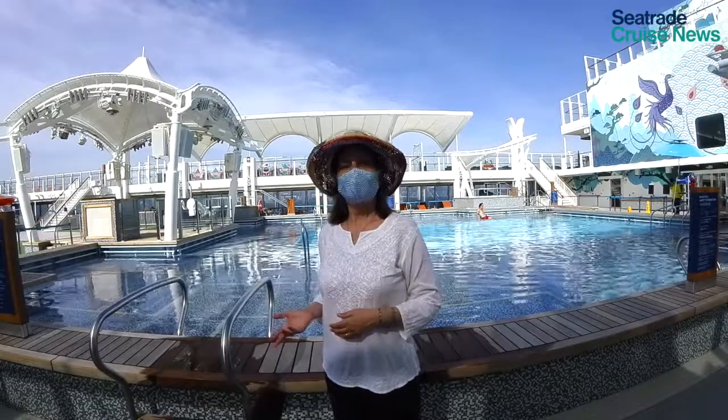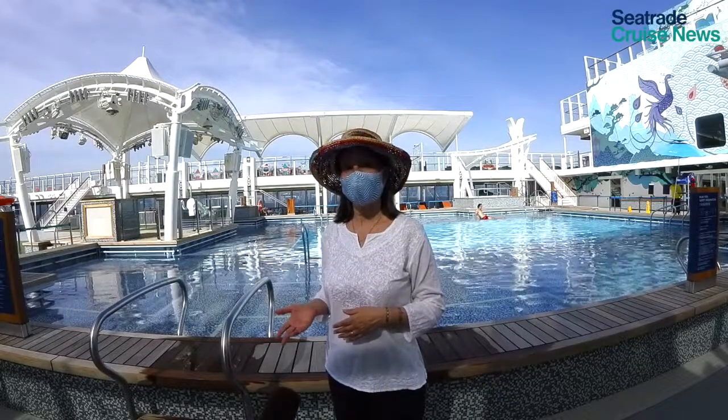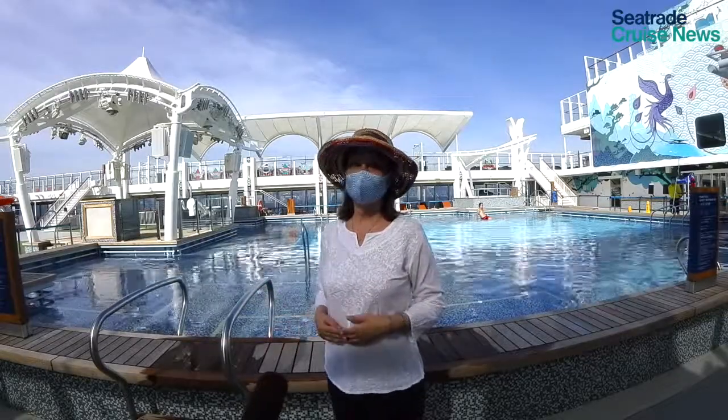I'm at the pool deck where you can see another change. Ships are booked at only 50% of capacity, which means there's a lot of extra space and you never feel crowded and there's never a queue. And there you have it.